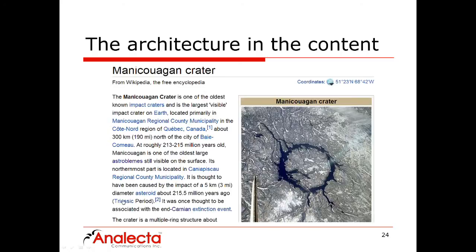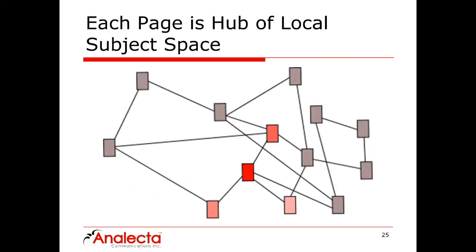Depending on where your interests took you as you were reading this article, you would have links to follow, and that is how you would navigate. That's how we navigate when we move around resources like YouTube, and how we move around Wikipedia all the time. We navigate from the bottom up. When we do that, each page is a hub of its local subject space. We're now in spaces that are far too big to look at from the top down, and so we deal in local relationships that exist from the bottom up.